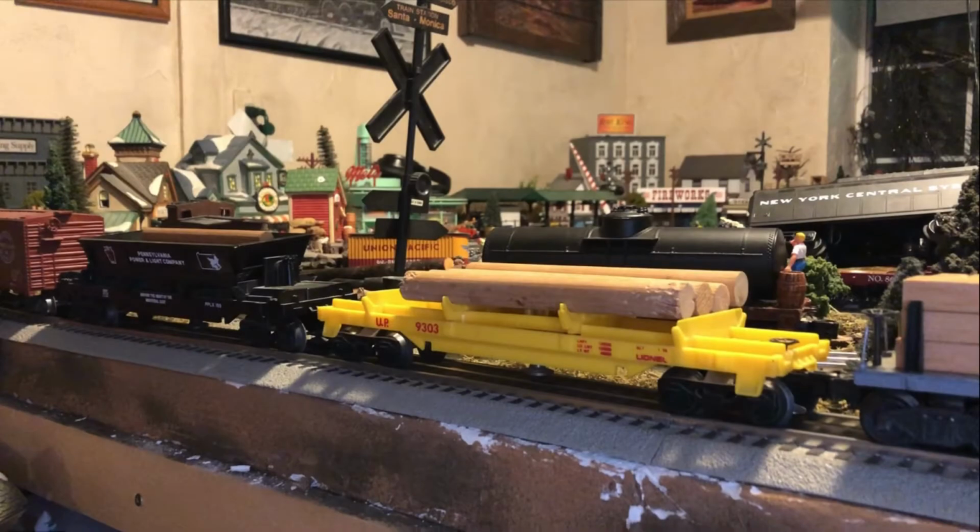Up next here is a Lionel Union Pacific logging dump car. It's a nice car. My only issue is that I do not like the color on this thing. I'm not a big fan of the yellow.